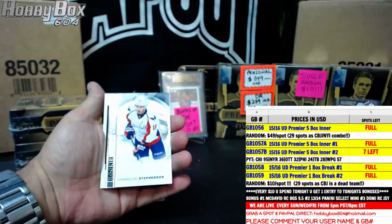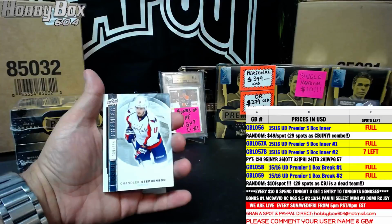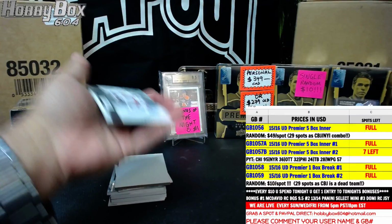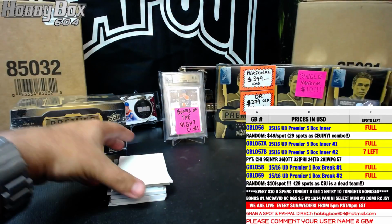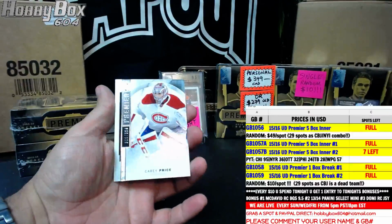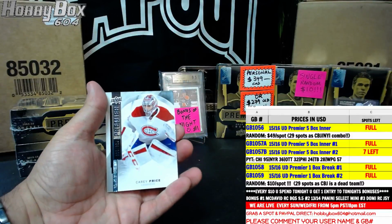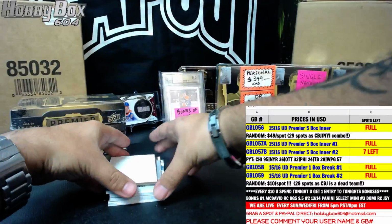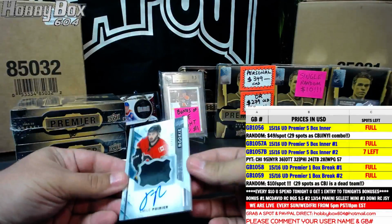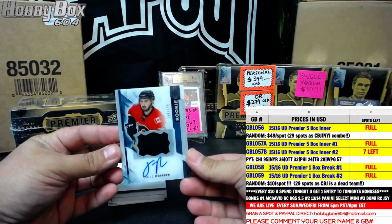For the Capitals, rookie, 309 of 399, Chandler Stephenson. Yeah, they're nice. I haven't seen one in person. That's the first one I'm seeing. For the Montreal Canadiens, 398 of 399, base card of Carey Price. Andy again. Let's see who our RPA is. Ah, come on. One color, unfortunately. 359 of 375. Emile Poirier.